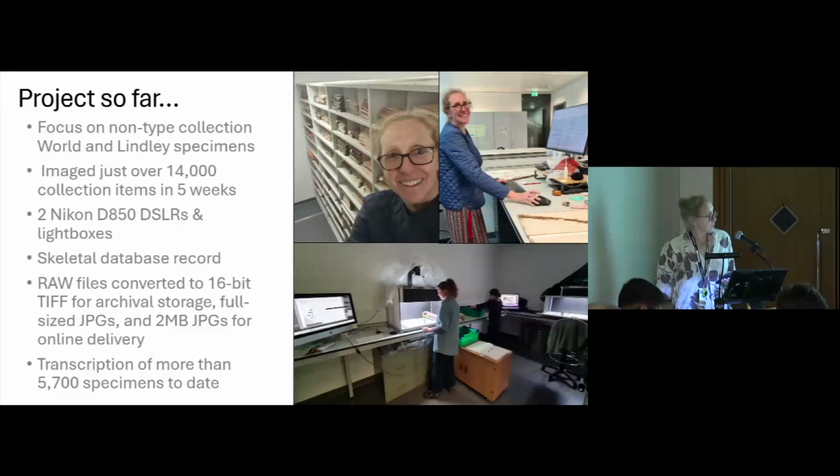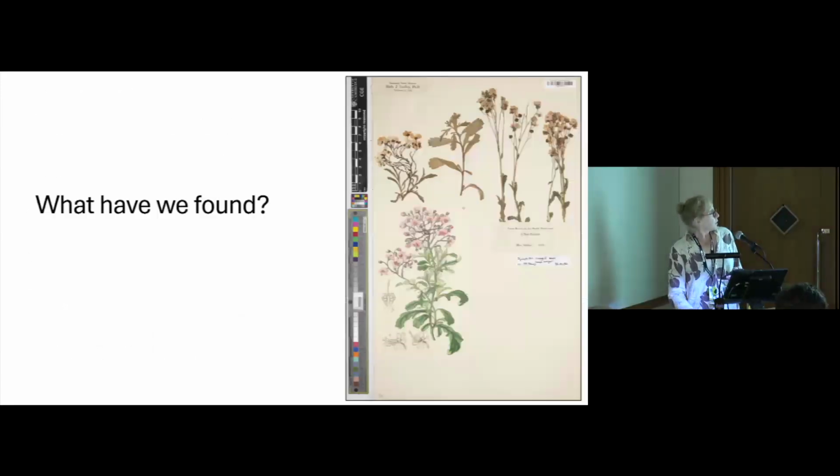So at this point in time, I've only managed to transcribe 5,700 of the collection items, and so the information that I'm going to be sharing with you is based on those specimens at this point in time for the most part. So what have we found?